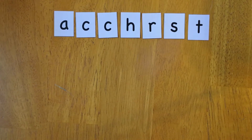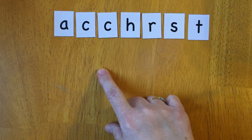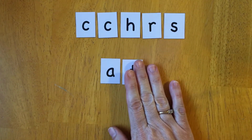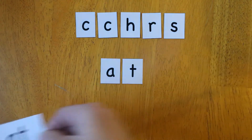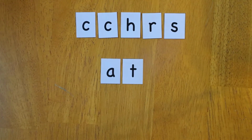Let's get started. Take 2 letters and make the word at. I am working at my kitchen table. Think about the sounds. At. I hear at. All right, let's do a slow check and make sure we have the sounds. At. Did you get it? I bet you did. Write it on a piece of paper and set it aside. We'll have it for our word sort when we're finished.